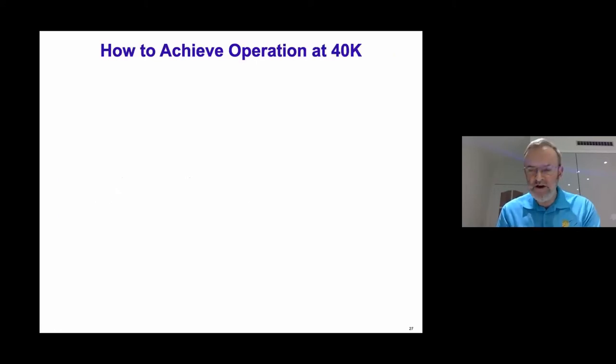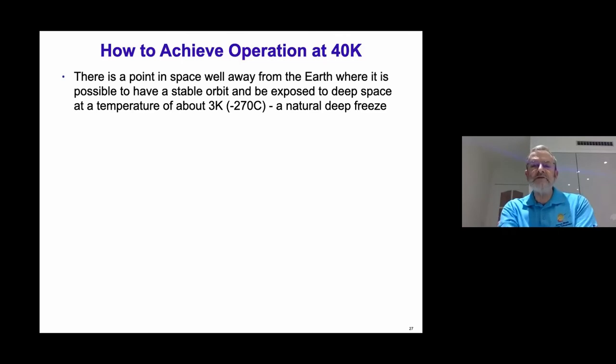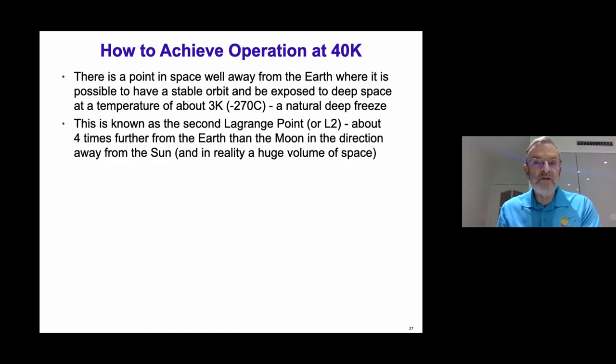So how do we achieve operation at 40 Kelvin? Well, there's a point in space well away from the Earth where you can have a stable orbit with respect to the Earth and be exposed to deep space, which is at a temperature of about 3 Kelvin or minus 270 C. That is the afterglow of the Big Bang. And if you just stare at deep space, you will get down to that kind of temperature if you've got no other heat flowing into you. This is known as the second Lagrange point, or L2. It's about four times further from the Earth and the Moon in the direction away from the Sun. Although they call it the Lagrange point, in reality, this is a huge volume of space.